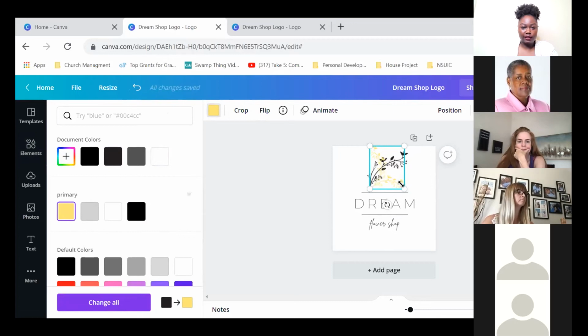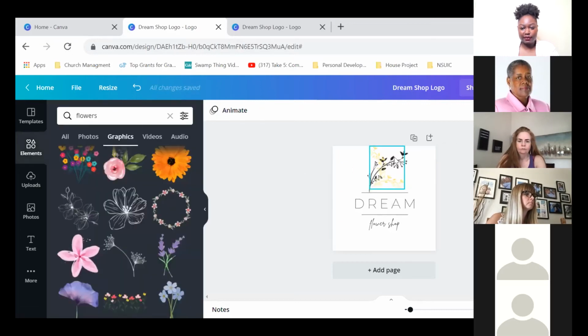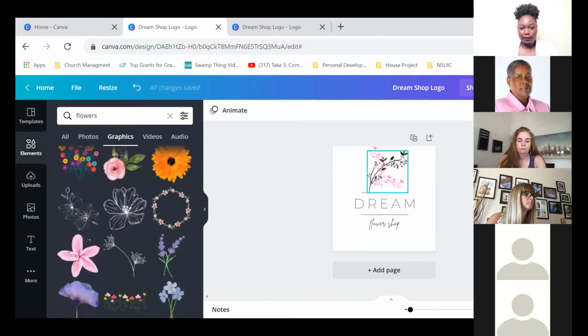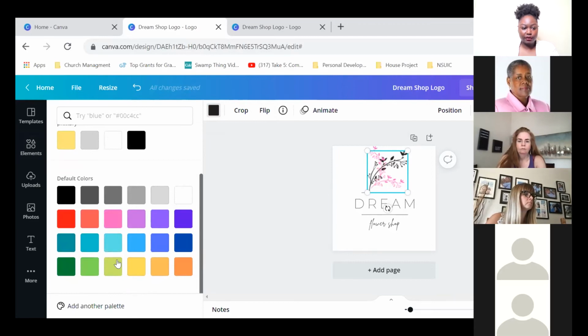So as you guys can see with these, my beautiful flowers here, using my primary colors, I can go outside of it for the sake of the flowers to make it pretty. And I have 2 different flowers that I selected and mixed together. You can do whatever you want. But I really want you to use your primary colors though, that you selected.